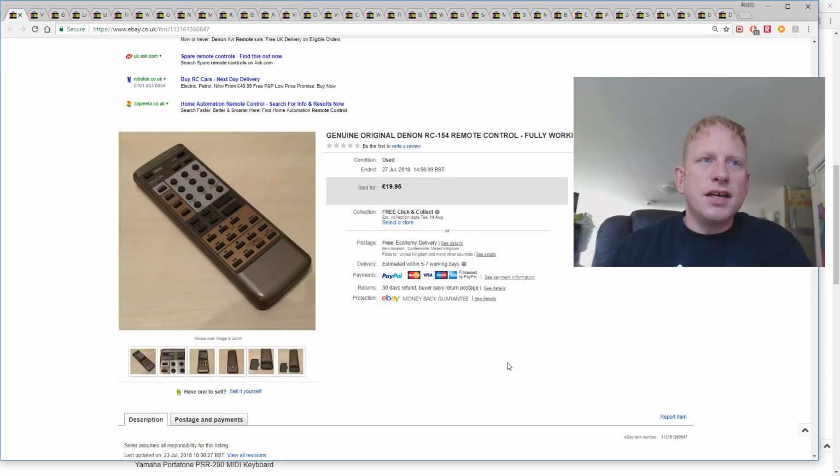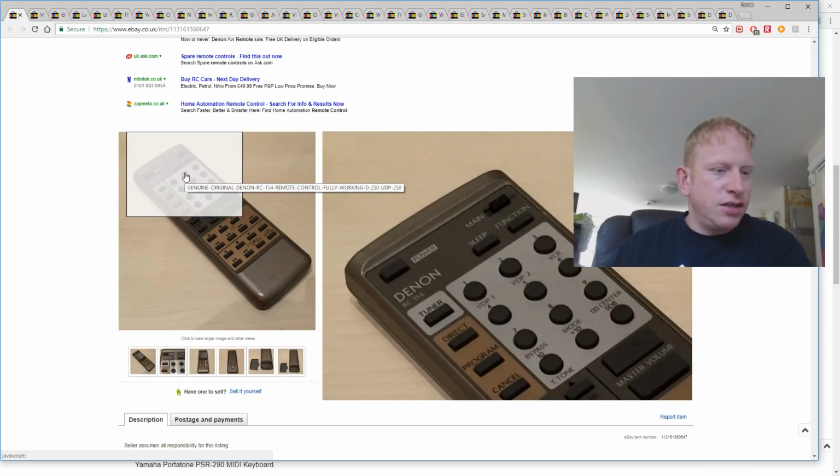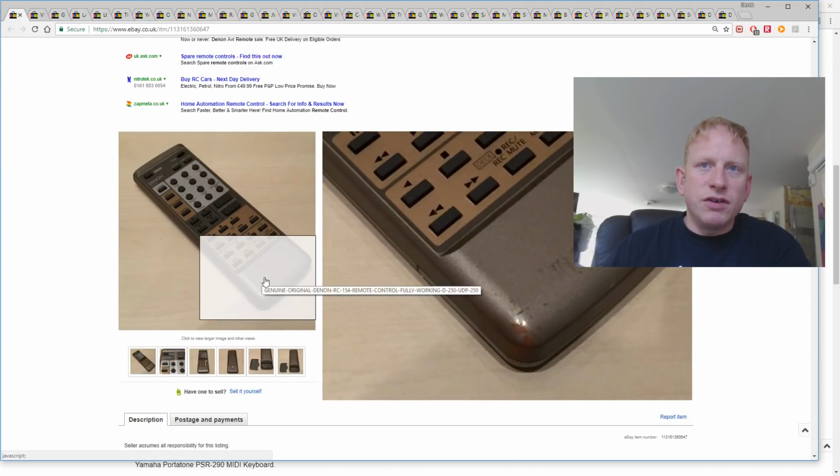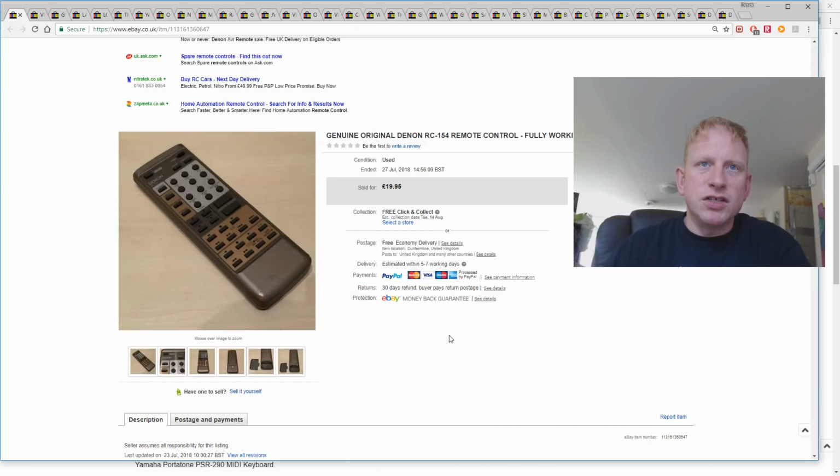This is an auction lot I got. It was just dumped in a box of random electricals. This is a Denon RC154 remote control. It was tested using the old trick of pointing it at your smartphone camera. It all seems to work. It's got a few little marks on it from use, but it's quite vintage.